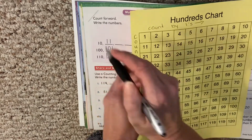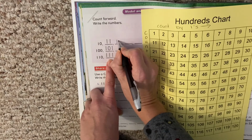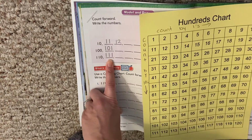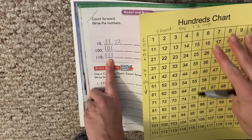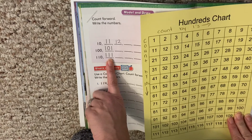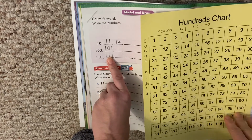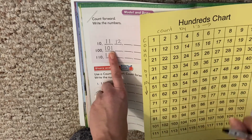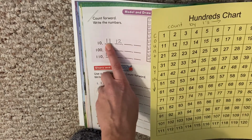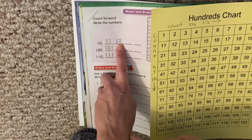12. It's important to say these numbers out loud as we go because you need to know what each number is. We should know our numbers 1 to 100 at this point. 1 to 100 for first grade. So we want to say those numbers out loud for practice. Okay, let's go back. We have 10, 11, 12. What comes next?